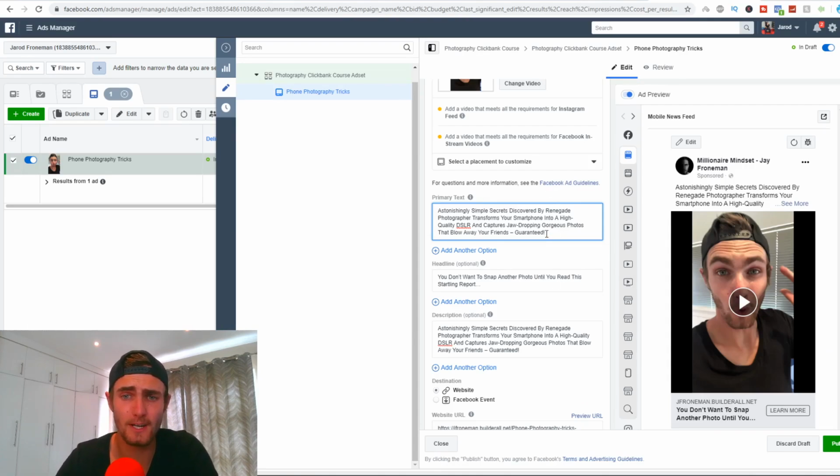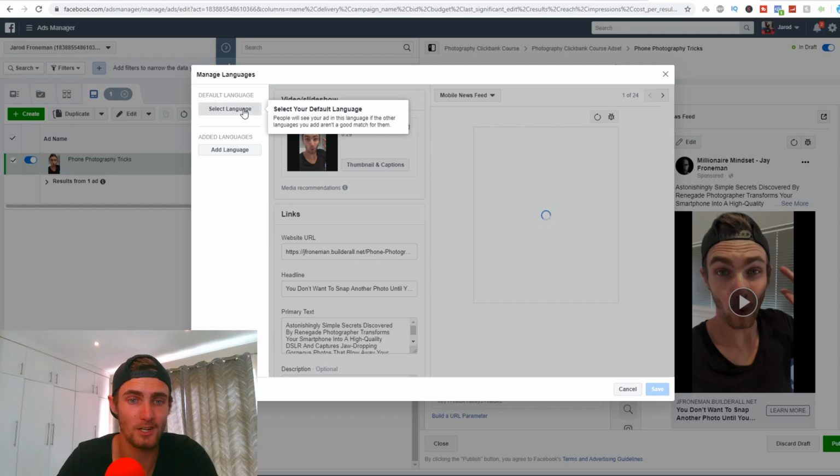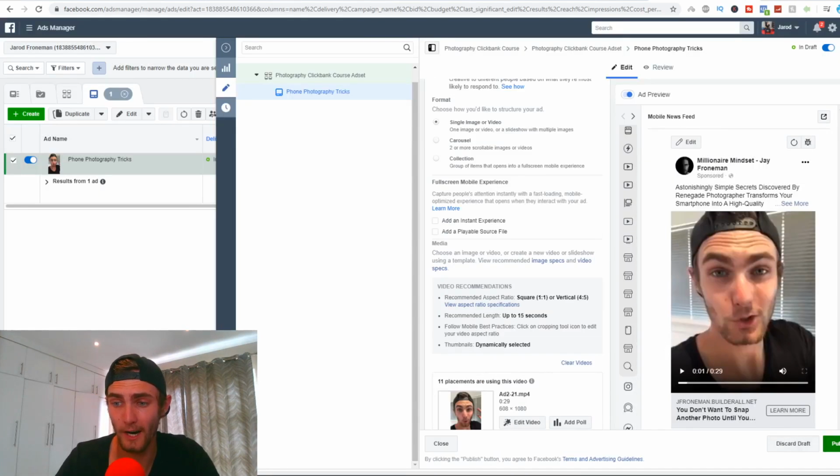And then for the primary text, I just put here, astonishingly simple secrets discovered by renegade photographer transforms your smartphone into a high quality DSLR and captures jaw-dropping gorgeous photos that blow away your friends. Guaranteed. Then for languages, we can just add our basic languages such as English and any other languages that you want to add. And once that's ready to go, I can click on publish.